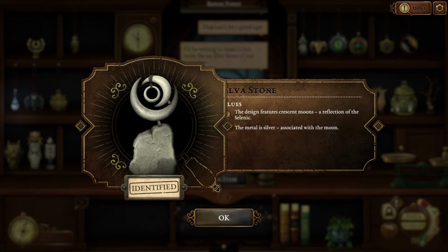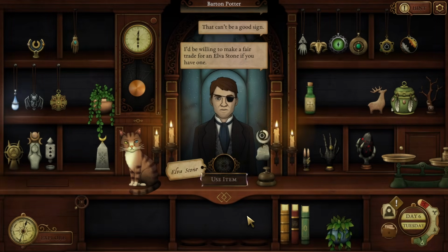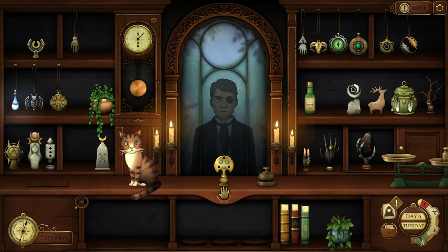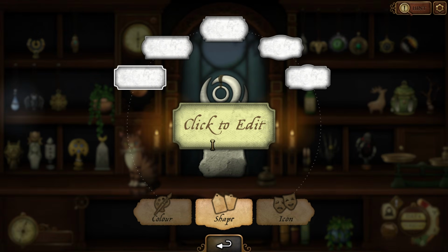Excellent. Identified. The design features crescent moons, a reflection of the Selenic. The metal is silver, associated with the moon. Oh, and you gave us this item. Look at that. Why, thank you very much. I will take that, put it over here, and label this an Elva stone.